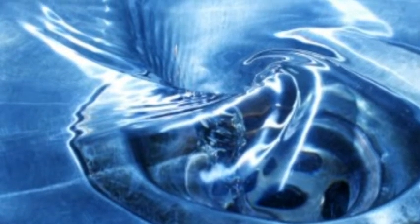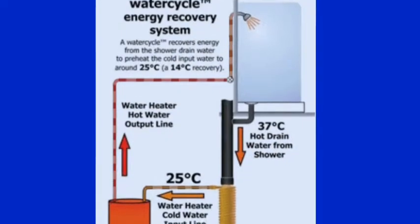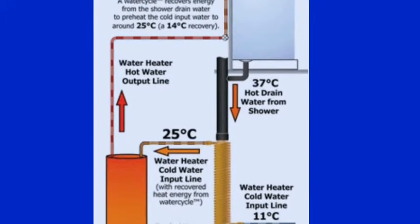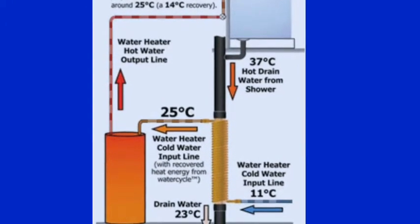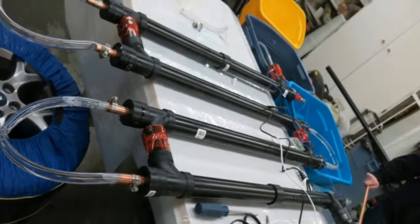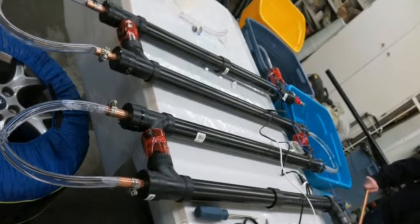Water heat recycling is a process that would save approximately 60% of the heat energy that is lost down the drain. This is the practice of recovering the thermal energy we throw away down our drain by using a heat exchanger. A heat exchanger is a specialized device that assists in the transfer of heat from one fluid to another.